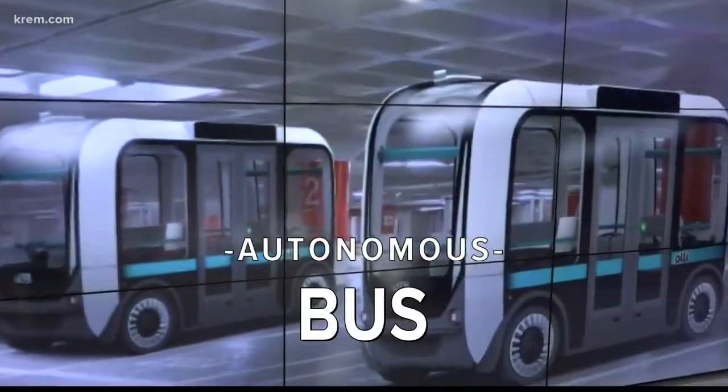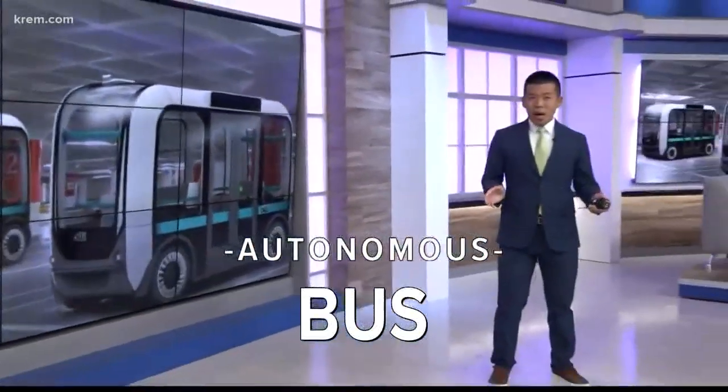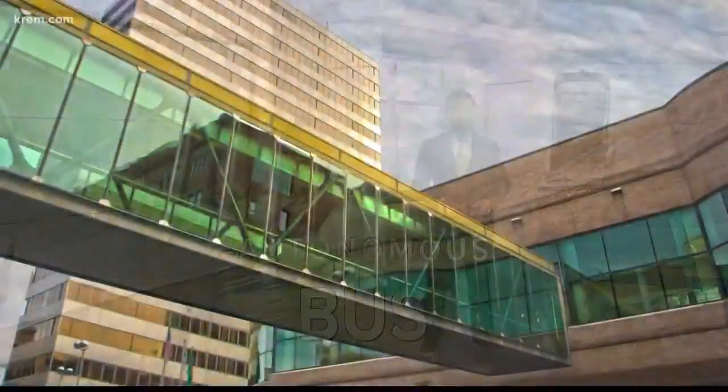This futuristic bus may one day come to Riverfront Park. It's part of a pilot program city leaders hope to win over.